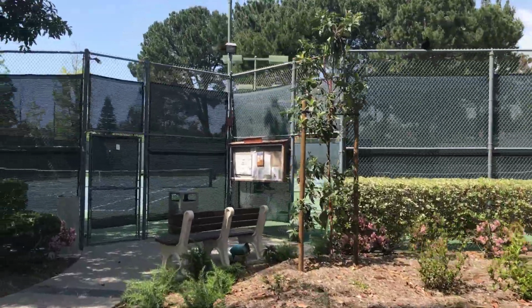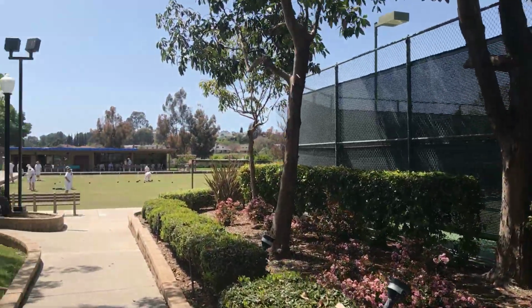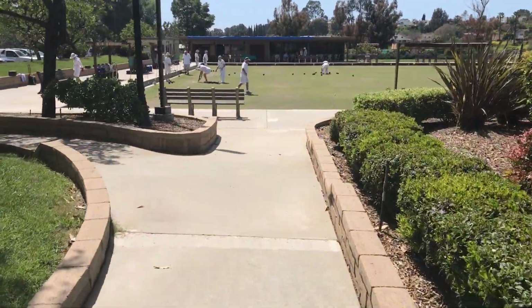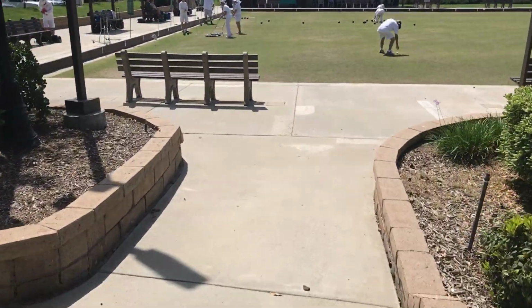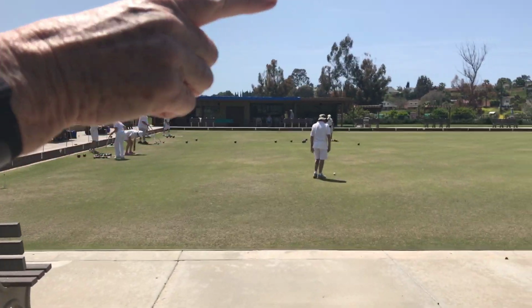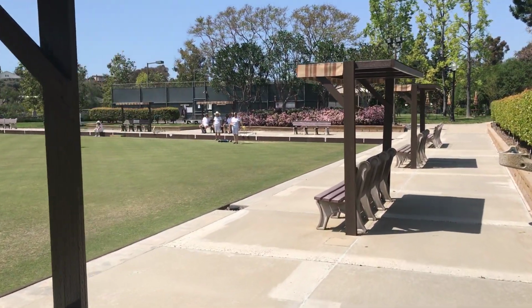And then we'll go down this way. It's nice to have a little private tour. Past that, you can see across there is the pavilion which is used by all of the facilities for outdoor things. You can have big parties there and such. And then the paddle tennis courts are right here to the left.